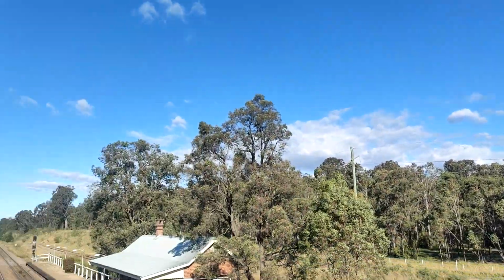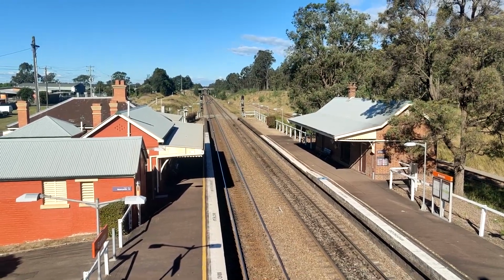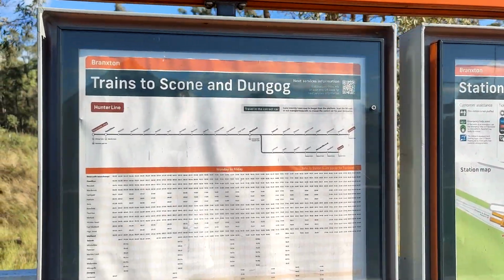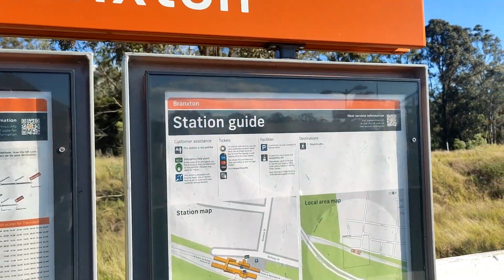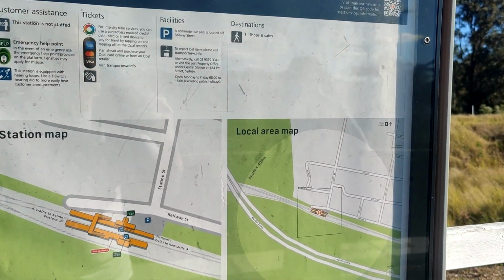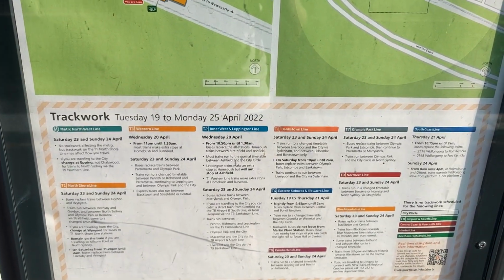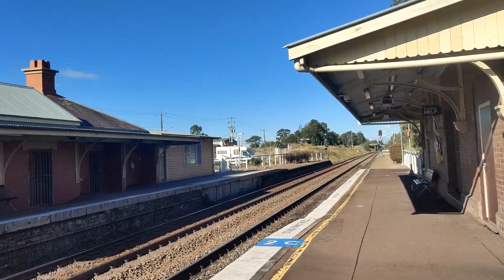This is Branxton Station, viewed from the footbridge facing towards Maitland. You also have your typical information boards here at Branxton, which includes your trains to Scone, the full timetable there, and a station guide, ticketing facilities, and a local area map. It shows a few local streets, and an up-to-date track work poster as well.